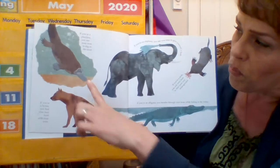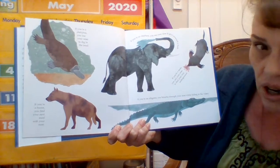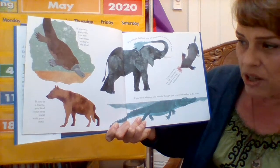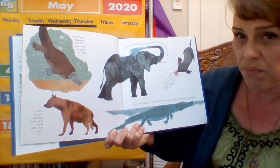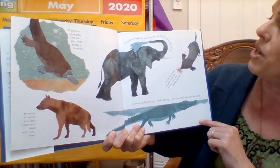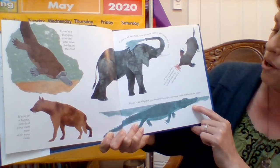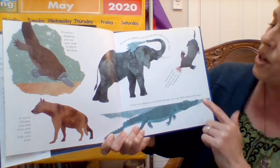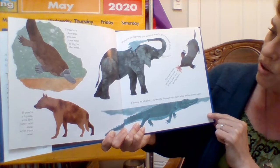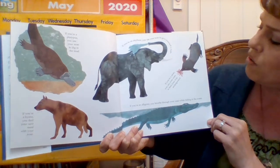If you're a platypus, you use your nose to dig in the mud. If you're a hyena, you find your next meal with your nose. If you're an elephant, you use your nose to give yourself a bath. If you're an alligator, you breathe through your nose while hiding in the water. And if you're a mole, you use your nose to find your way underground. Do you think any of these animals go in a tree? I don't know.